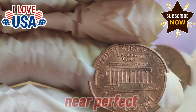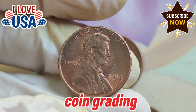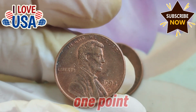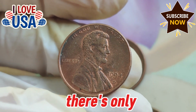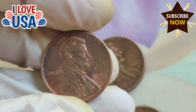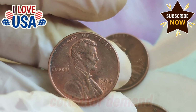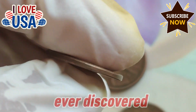It was graded a near perfect MS69 red by PCGS, the Professional Coin Grading Service. That's just 1 point away from absolute perfection. Most importantly, there's only one known example of this exact combination. All of these factors, the error, the condition, the rarity, and the collector demand, collided to create one of the most valuable pennies ever discovered.